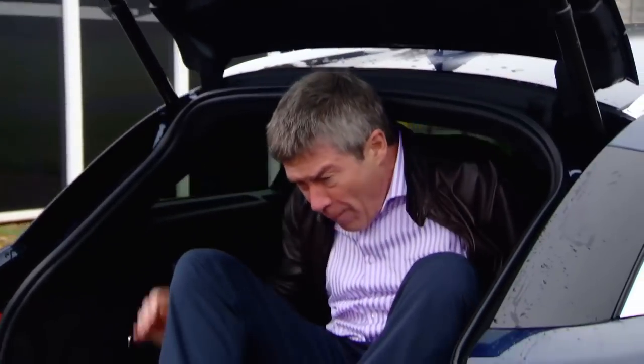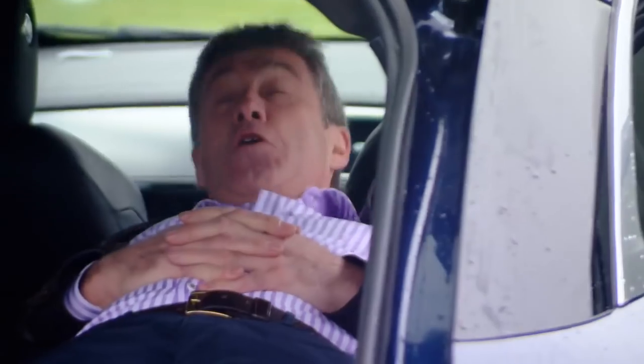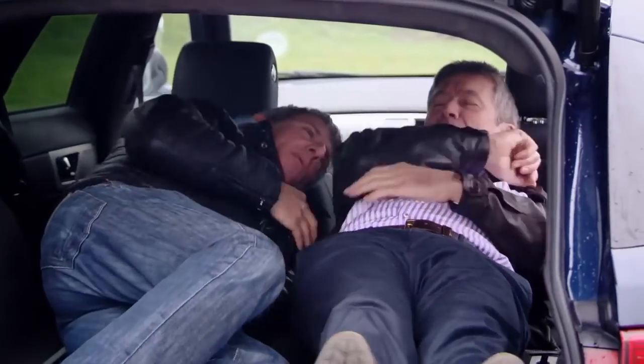So Tiff wanted to test out the boot space on the Jag. Where's your booze? Oh, my head. Not the biggest of inches, I found out. That's a bit low. Tiff laid down in the back, as you know, as normal people do in a car. Look, room. There was room for me to sleep for the whole weekend. Well, there would have been if Jason hadn't got in. I just wanted to keep warm. Come on, let's spoon. It was quite comfy.